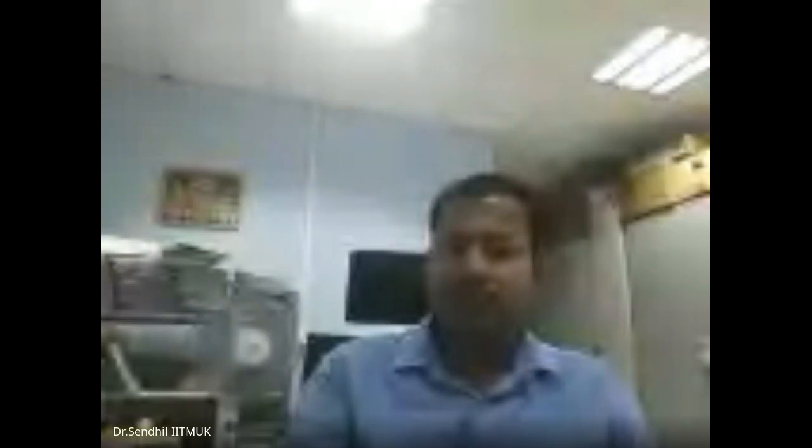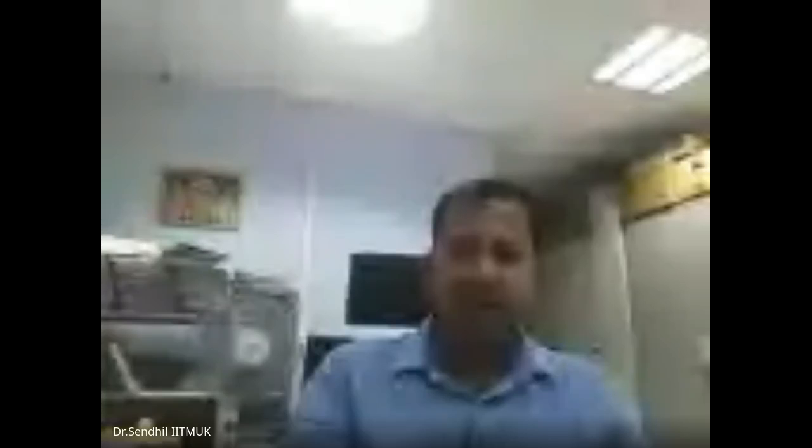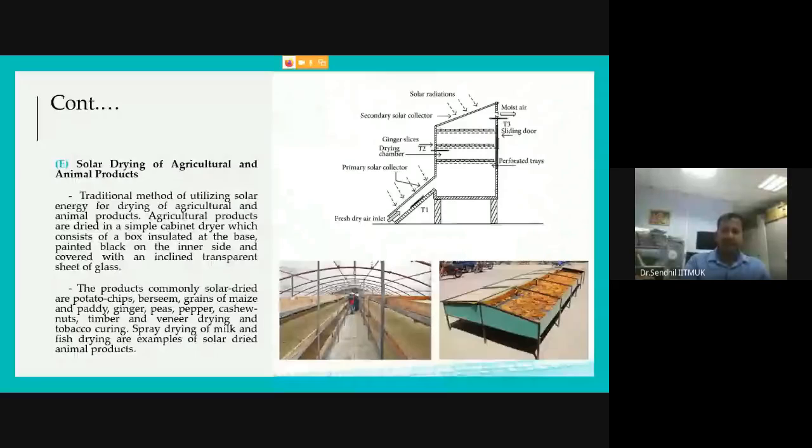Applications, of course, you know all the applications: solar water heating systems, and then solar heating of buildings. These are the applications of solar energy. And solar distillation, that is how to convert brackish water or sea water into drinking water. And drying, how to remove the moisture content present in the food substance. We are also working on that, and solar furnaces and solar cooking. These are the applications of solar energy.